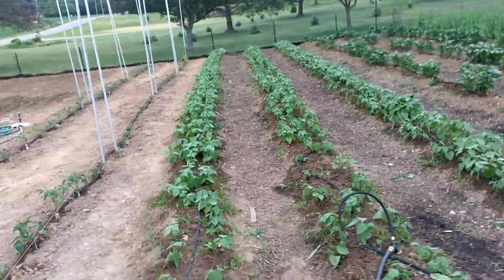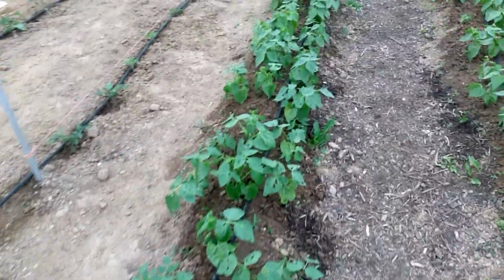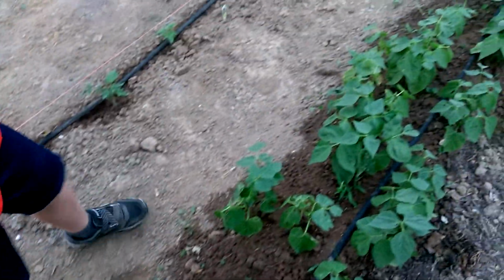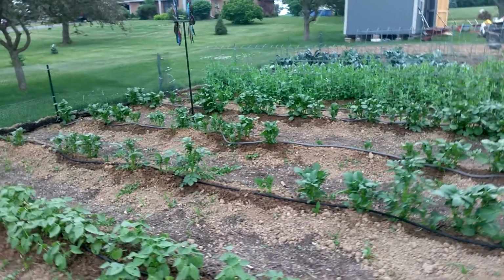The green beans have really made a comeback from the late frost we got and the bug attack. There's a little bit of bug damage, just a little, from bean beetles. Probably not ladybugs. They're called bean beetles. We'll see if we can find some. But anyway, everything's doing great there.